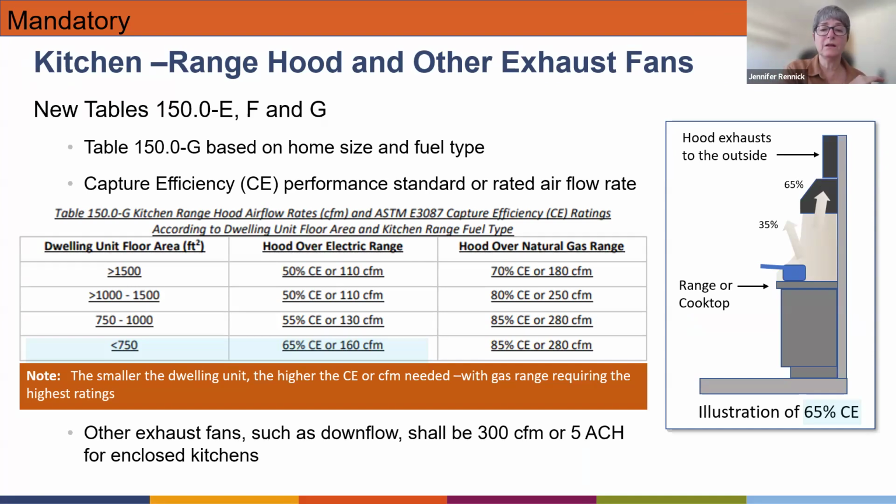for the kitchen range hood will vary depending on the size of the dwelling unit and whether the range is electric or induction, which is also electric, or if it's natural gas or propane. So if it's a gas, you need more ventilation. This is just an illustration of a 65% capture efficiency. That is a rating that some of the kitchen hoods are now doing. Not all of them have that rating, but the ones that do, then you're going to look for a certain capture efficiency or a CFM requirement.